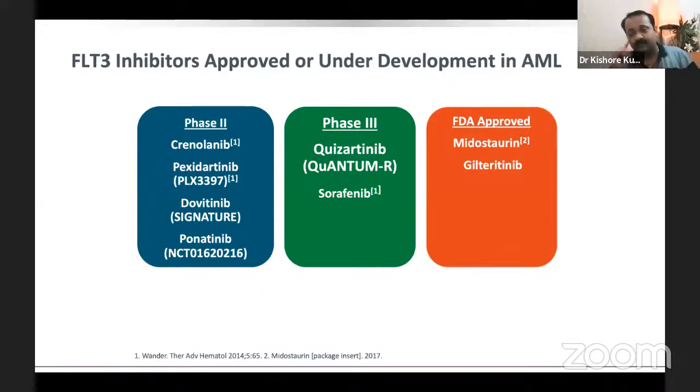So even before FLT3 patients, sorafenib was one drug we learned from our hepatology colleagues, I should say. But somehow, not only theoretically, practically also we have seen it's not a big game changer, I should say. It's more of a non-specific drug and had a lot of side effects in a few patients, had hand-foot syndrome and all those things.